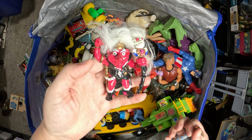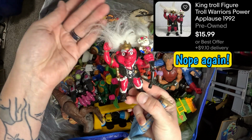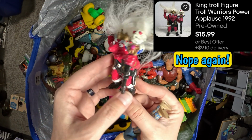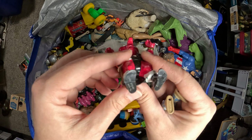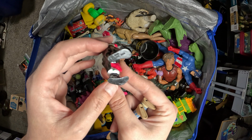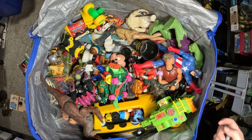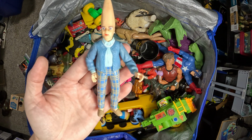What is this? Oh, is this a stone troll? I don't remember what these are called. This might be stone trolls. I'm not sure. If it is, stone trolls can be pretty valuable depending on size and which one it is, you know. So 1992 applause. I'm going to sit that to the side. That might be a pretty good one. We'll see. I'm probably wrong.